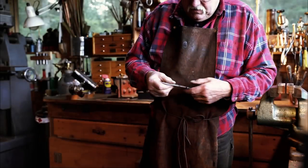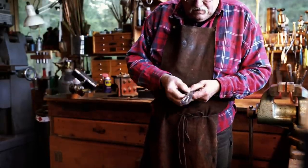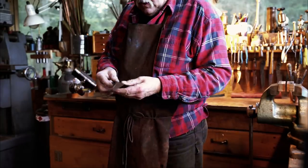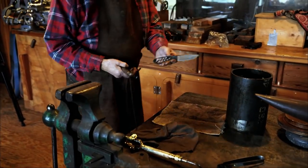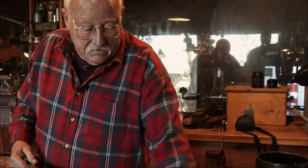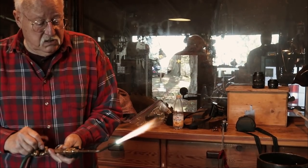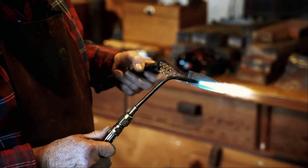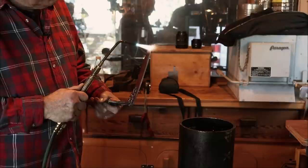So we got our pins in, we've drilled all our lightening holes, we've drilled our pin holes, we've got our name in there, and we've got a mark right here where your bolster's going to be. So let's step over here and we'll do a little heat treat. What we're going to do is run this knife up to about 1600 degrees, just kind of heat the whole thing slowly. It's got to be heated on both sides.